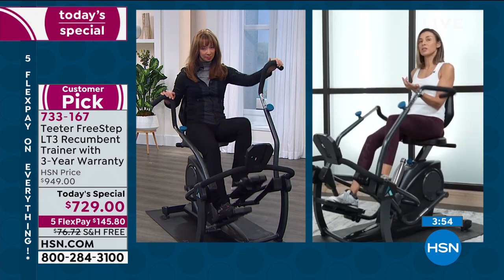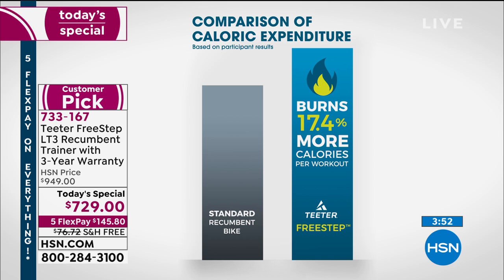And so what we did is we took it to an outside study group, the Colorado Center of Health and Sports Sciences, and they took our FreeStep and a bike that uses the same magnetic resistance, so that we're comparing apples to apples. The only difference is the functionality of the upper and lower body and the stepping motion.